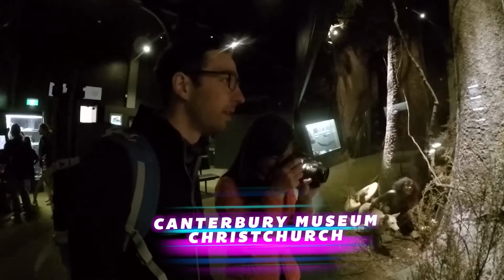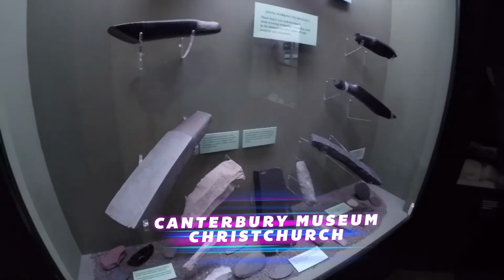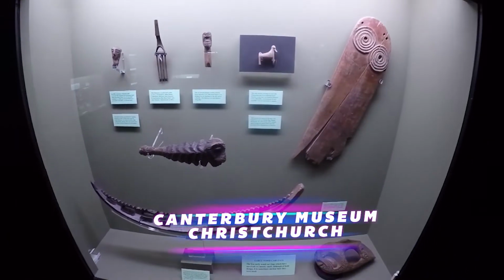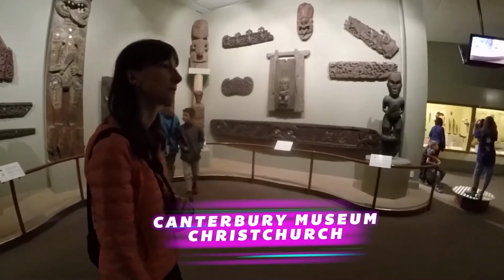Again, it goes through the history of the Canterbury region of the South Island, going through the Maori history, the European history, and also its connections with Christchurch and Antarctica, because there's a lot of training for exploring the Antarctic that happened in Christchurch, so they have a lot of that history there as well. So that's always worth checking out.